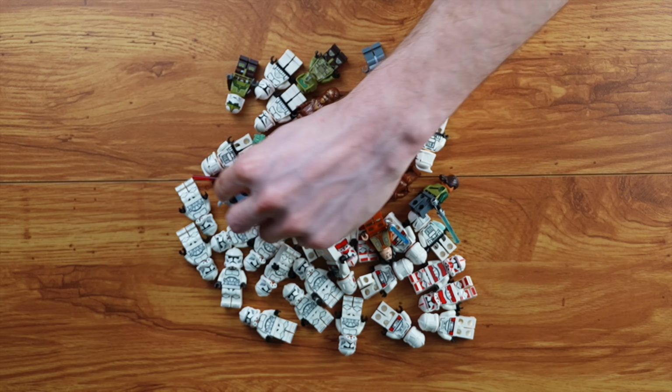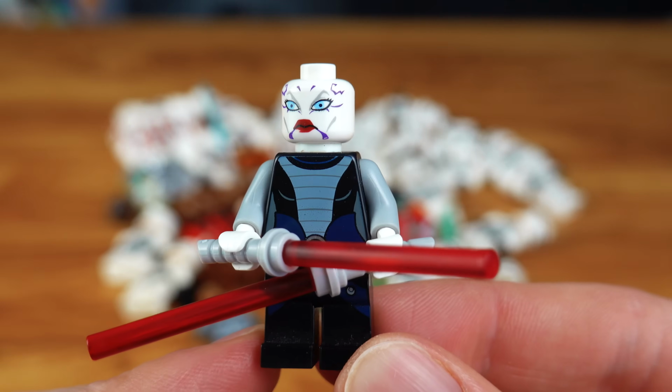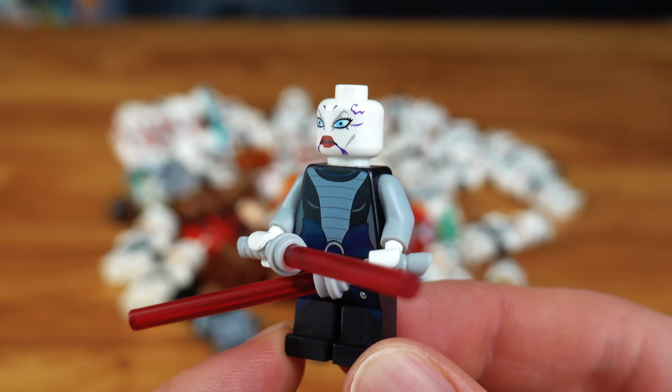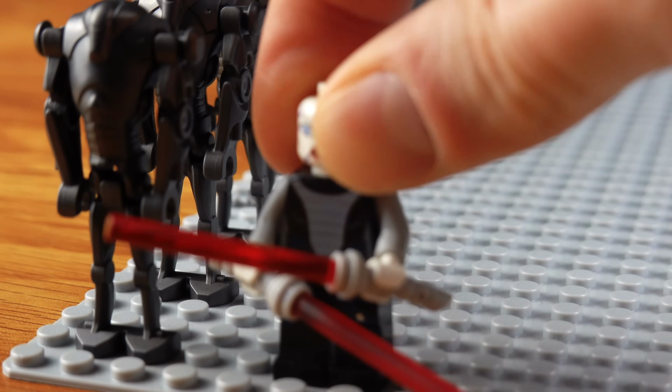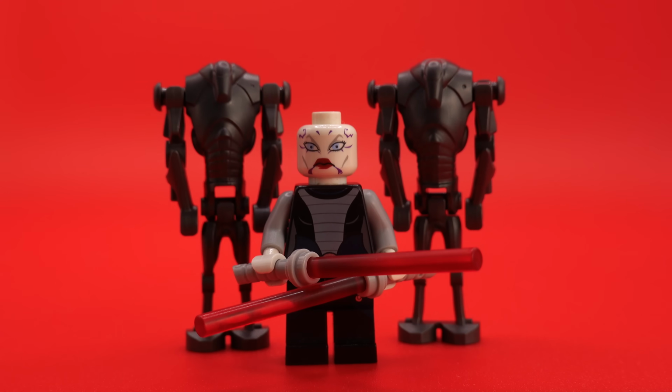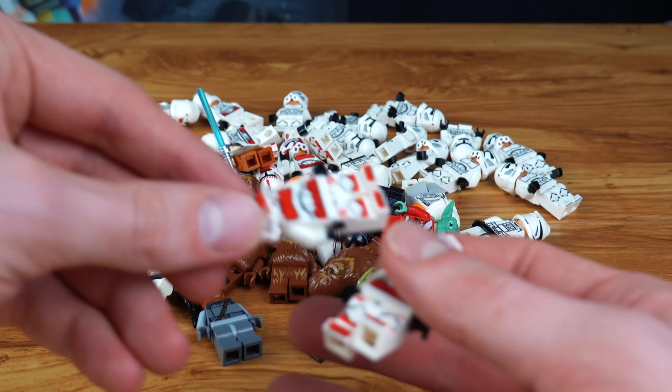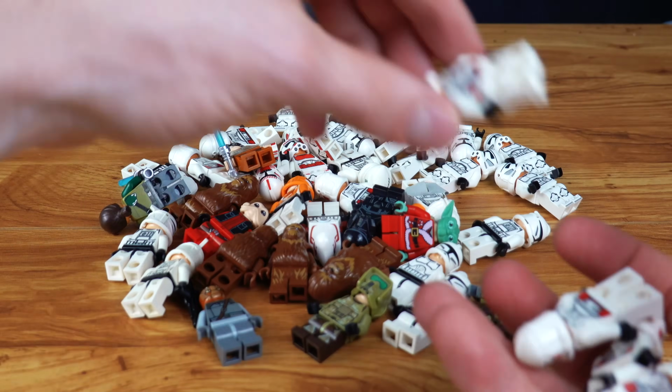And the first minifigure that we won an auction for was Clone Wars Ventress here with her lightsabers. This one appeared in the Sith Night Speeder set. She's in really good condition, and she'll look pretty good with that army of B2s that we started off with. Now, you know we were going to go for a bunch of Clone Troopers in this. We won another auction for 5 Shock Troopers.